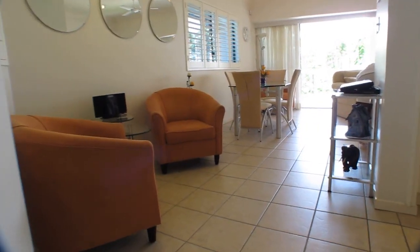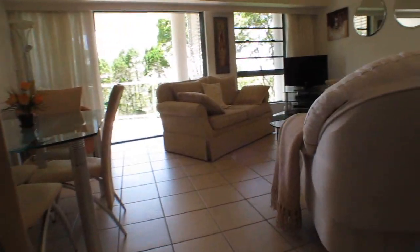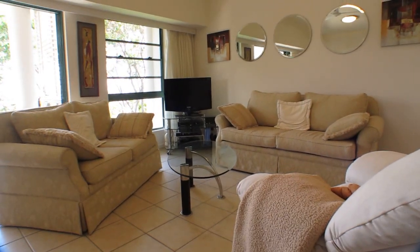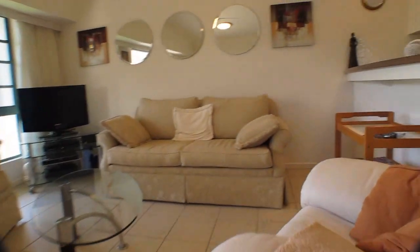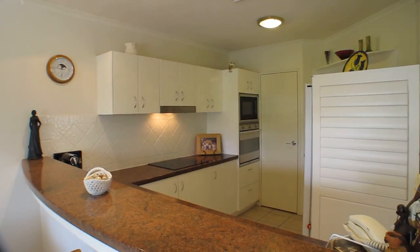It has a fantastic living space featuring heaps of natural light, tiled floors and high ceilings, while the centrally located kitchen has a walk-in pantry, granite benchtops and state-of-the-art appliances.